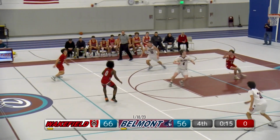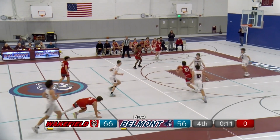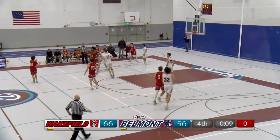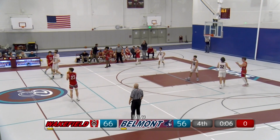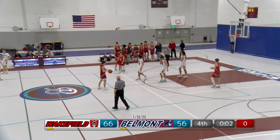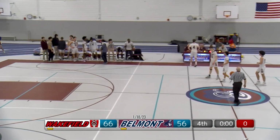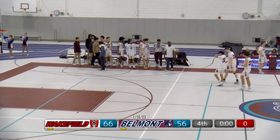Inbounded to Galloway. Oh, errant pass. That's going to be controlled by Wakefield. 10 seconds left on the clock, and they're just looking to milk it at this point. Looks like that's going to be end of the game. So the final score of your boys varsity basketball, Belmont versus Wakefield, 66 for Wakefield, 56 for Belmont.